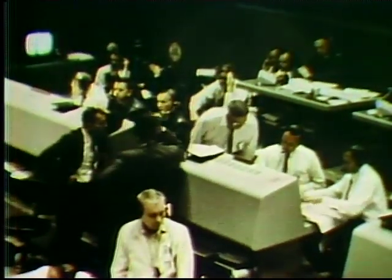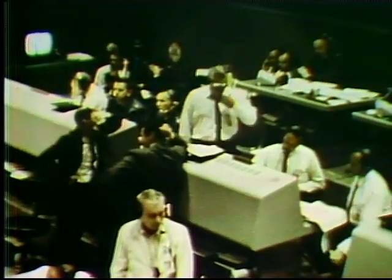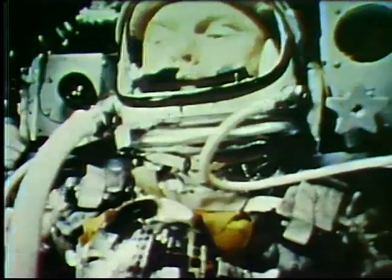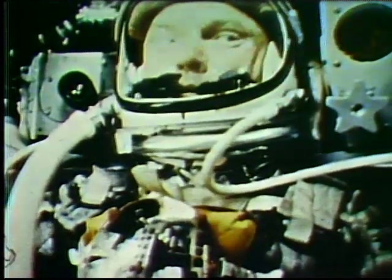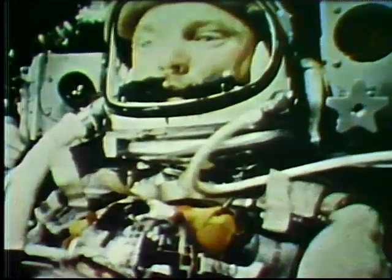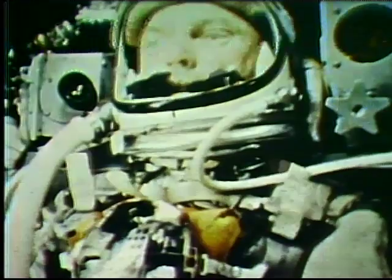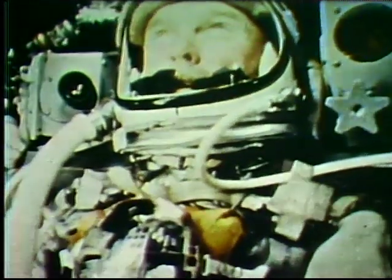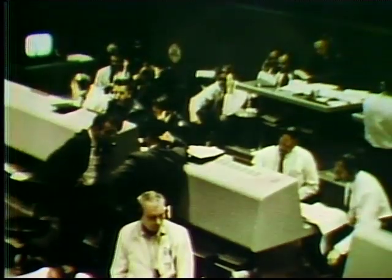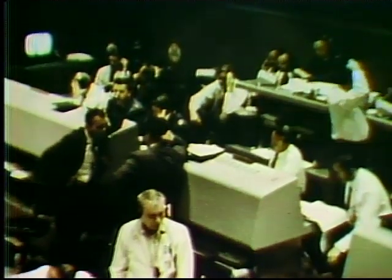Friendship 7 is okay, go ahead, Cape. I recommend you go to re-entry altitude and retract the scope manually at this time. Roger, retracting scope manually. While you're doing that, we're not sure whether or not your landing bag is deployed. We feel it's far safer to re-enter with the retro package on. We see no difficulty at this time in that type of re-entry. Over. Roger. Understand.